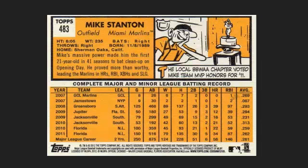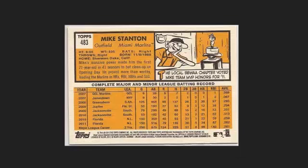Mike Stanton, outfielder for the Miami Marlins. So that's card 483. And what the error is, instead of a runs column, you've got a wins column. Obviously, that's a pitching stat, and it was just a mistake. Here is the common version, and as you can see, it has runs where it's supposed to be instead of wins. Now, the 1963 card was actually a pitcher, and they never corrected it, but what the pitcher had was, instead of wins, he had a runs column.